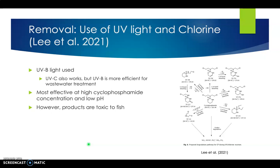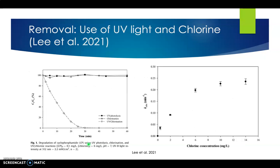So they suggest that more research is needed to successfully remove both cyclophosphamide and transformation products, since the transformation products from these reactions were toxic to aquatic life. Then here's just some diagrams. We can see the UV photolysis alone didn't really remove much. Same thing goes for chlorination alone. But then when you do the UVB photolysis and chlorination, it's pretty significantly reduced the concentration of cyclophosphamide. And then this is just showing that increased chlorine concentration increases the efficiency of cyclophosphamide removal by UVB photolysis and chlorination.